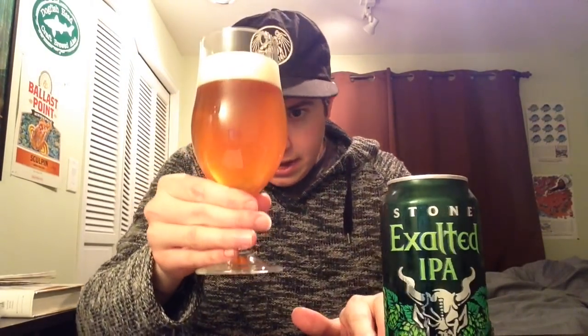Pouring a nice goldenish amber, dark golden straw color here. Really nice clarity, as we can see. Look at that. Kind of lively carbonation streaming up from the bottom. Really, really nice head on this. Really white, fluffy head, very soap sudsy towards the top.